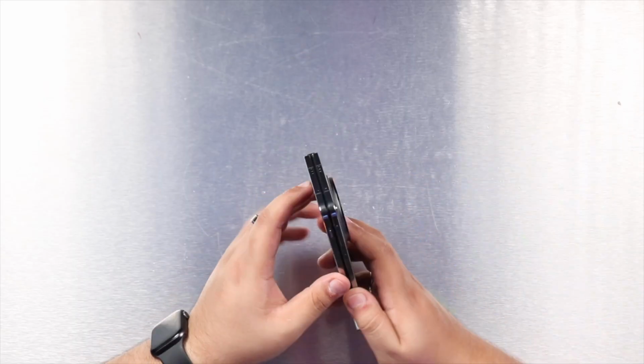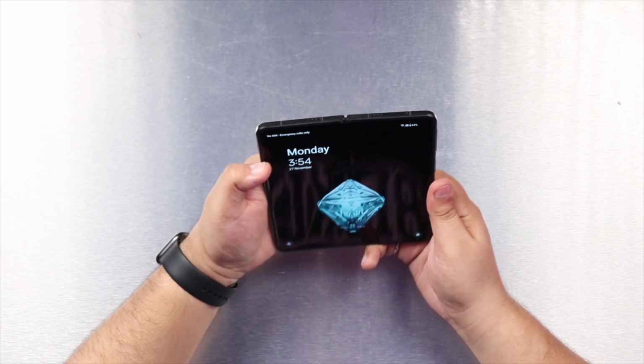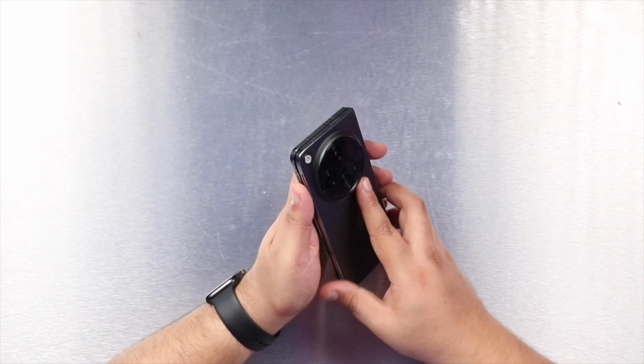We also have a 20 megapixel camera here on the cover display, which is pretty decent. And then we have a 32 megapixel camera here on the inner display as well. So these cameras are capable of shooting in 4K resolution at 30 and 60 FPS, and then the front cameras are going to give you 1080p in 30 and 60 FPS as well.